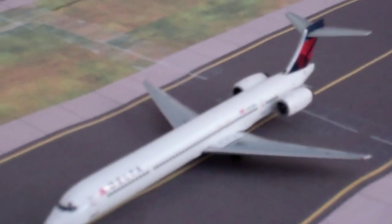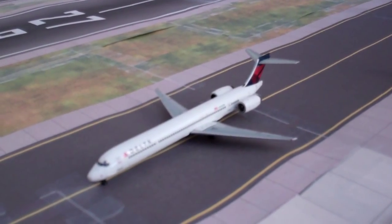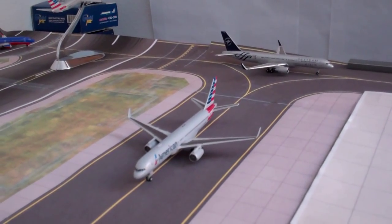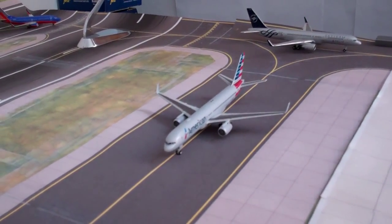Now we're going to move back a little bit to our Delta, so one of my Delta MD-90s, and it's going to be taxiing out to Bakersfield, California. Taxiing in behind that is an American 757-200 in the new colors, taxiing in from Miami.